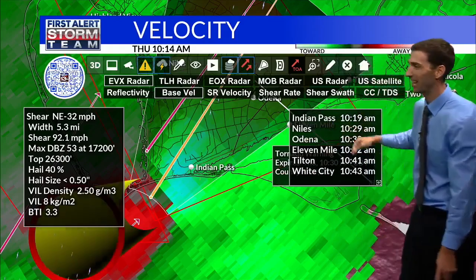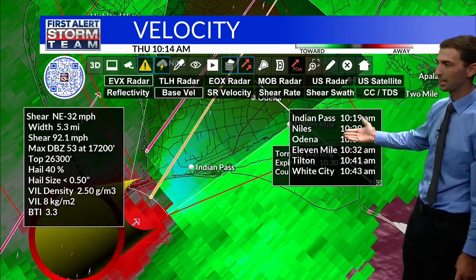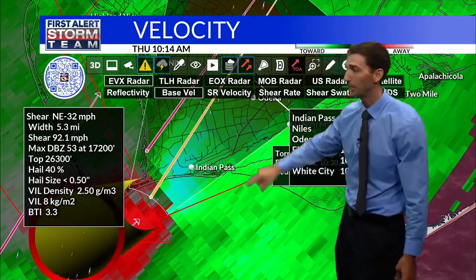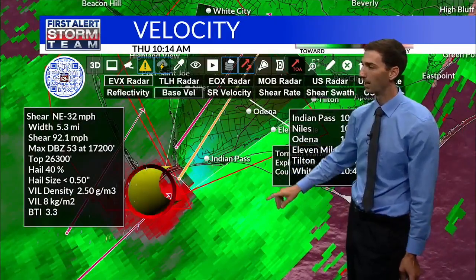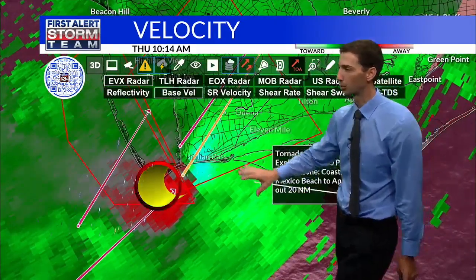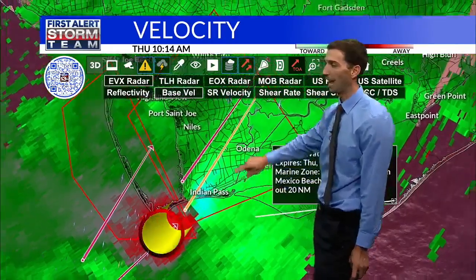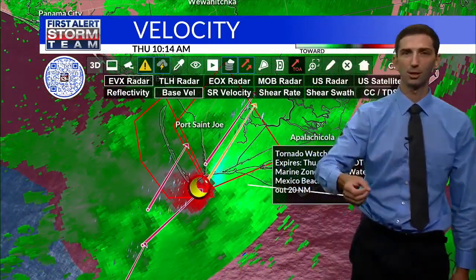Indian Pass at 10:19, Niles at 10:29. Again, same areas, 11 Mile, 10:32, Tifton at 10:41. That would be if this held together way down the road. I don't think that's going to be the case. But what we're looking at here, again, strong rotation, working toward Indian Pass into Gulf County. Heavy rain, you're not going to be able to see this. Lowest level of your home, most interior room, closet, or bathroom.